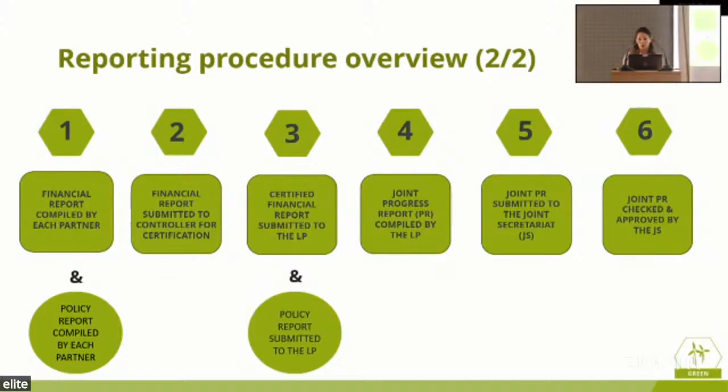Once the JS receives this, it will take some time to check it, go through it, and approve it, best case scenario. They usually have some comments and there are some questions asked. And this all happens online on the Interreg Europe platform. So this is why we mention again and again that it's nice to be as precise as possible and to provide as much information as possible, so as to avoid having questions asked back and forth for further details and to be more explanatory to the JS.